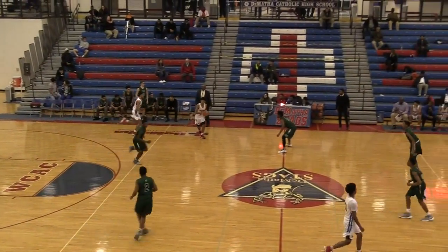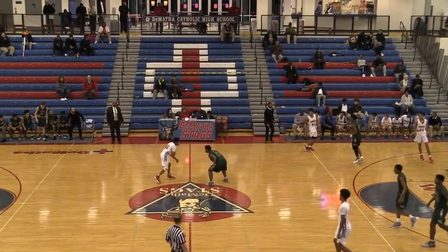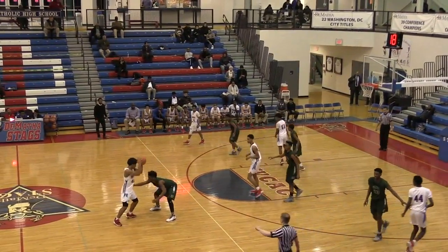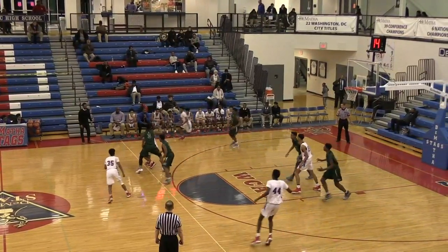After Hawkins lost it, only two players got back for DeMatha, and Ryken had about four players up ready for that offensive rebound. I think it's just that extra bit of effort that DeMatha is kind of missing out on. You can definitely tell they're frustrated.